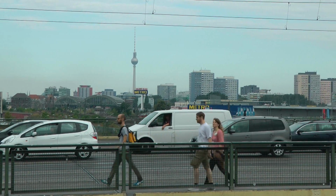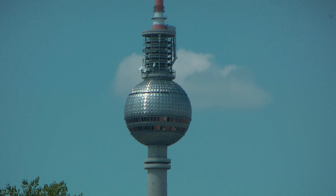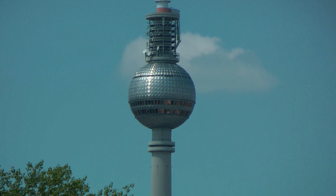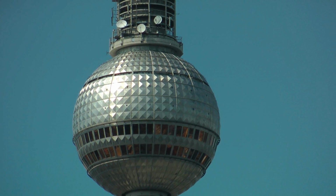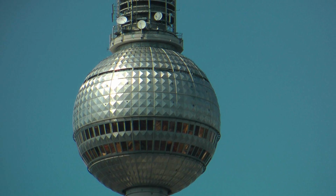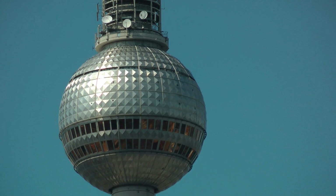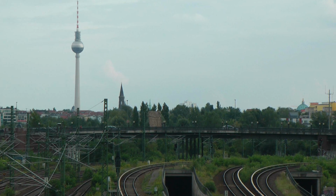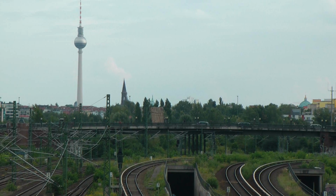Ordinary Berliners, with their typical brand of cynical wit, soon noticed that when the sun shines on the sphere, it reflects in the shape of a cross, a slight embarrassment considering the way East Germany strove to be an atheist state. And so people started calling it the Pope's Revenge, or St. Walter's, after the leader of the GDR at the time, Walter Ulbricht.